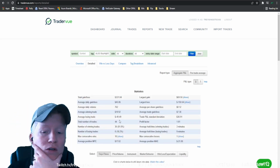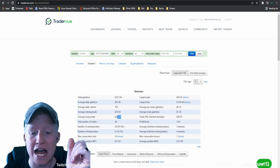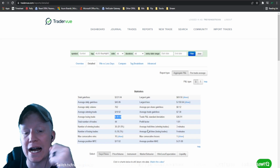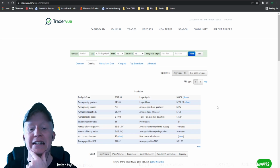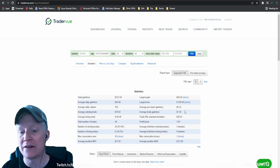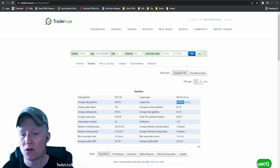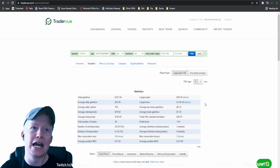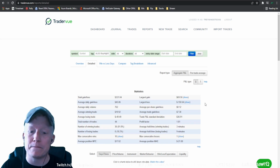These are starting to look really interesting, although it is a bit skewed. You can see right here the average losing trade is now $49.49, and the average winner is $19.92. Now, it's a little skewed because obviously we've taken a couple of big losers. Our largest loss was the trade today, down $150. And then we had like a $120 loser a couple days ago as well.